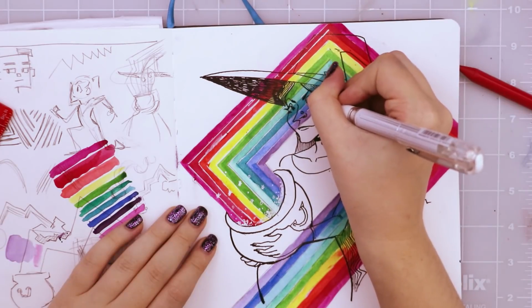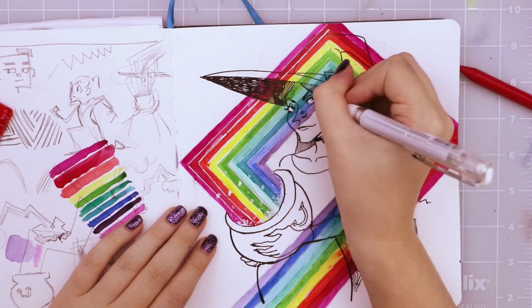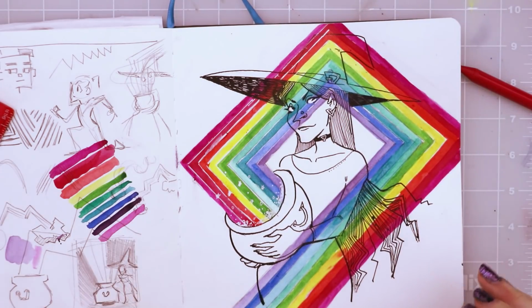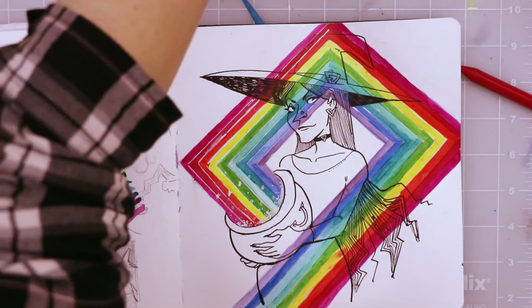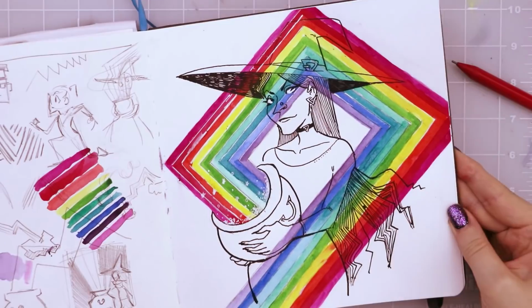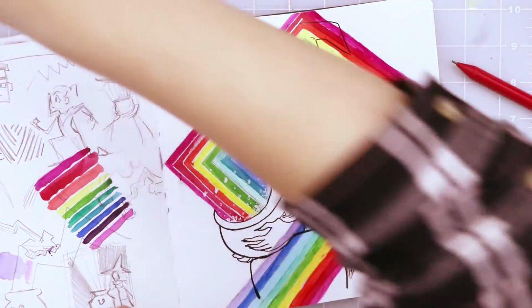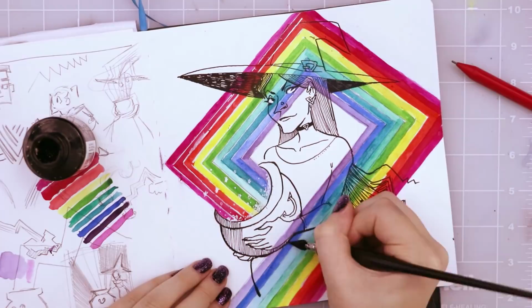What if I add in white for her eyes? Make them a little bit more stand outy. That's kind of creepy. I like it. Okay, I think the last thing I'm going to do... The rainbow just is the way it is. I don't think I can really do anything to make it better, or really make it worse. It's just, you know, it is as it is. I think I'm just going to take the black, though, and add some hatching to the cauldron.